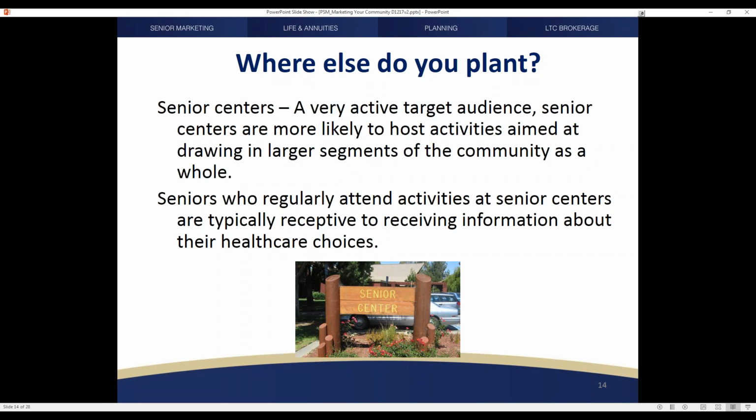Some of those senior centers have been hit up many times by individuals with a similar type of approach. But many of them are approached with, hey, I'm selling, you're buying, type of mentality. And what we have is an opportunity to go in and offer a value proposition, things that can really help the people that they're serving.